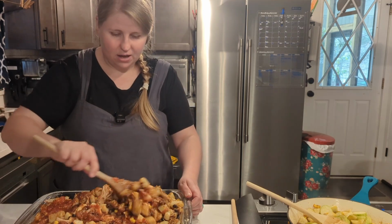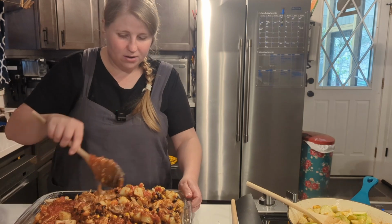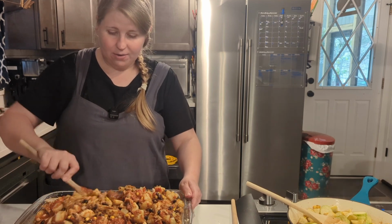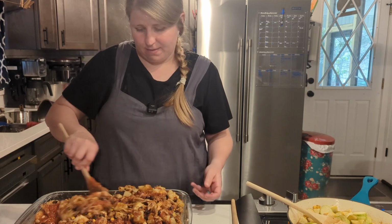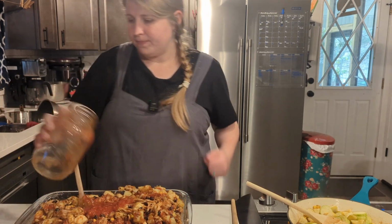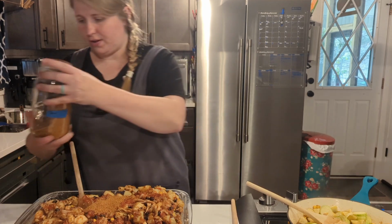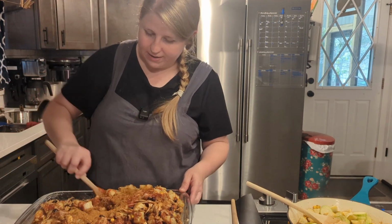Tell me in the comments, how do you all can your tomatoes, if you can them, or how do you all buy them? I'm not a Rotel person, or like with the peppers in my tomatoes. Even though I like spice, I like heat, and I'll be adding hot sauce to this. You can about guarantee Aaron and I will be adding some hot sauces. I'm going to add the rest of the tomato. I'm also going to add some more of this taco seasoning because I want to make sure it's flavored.